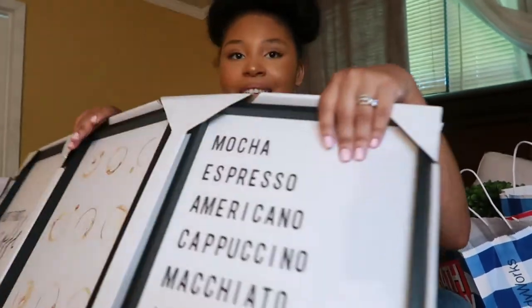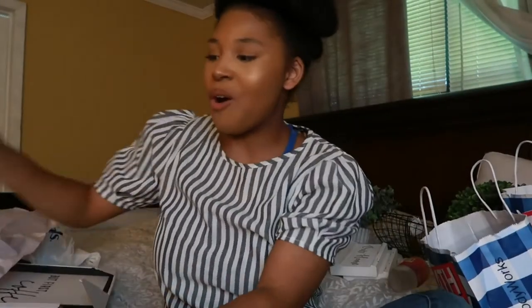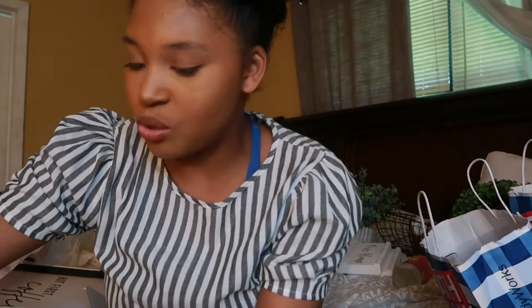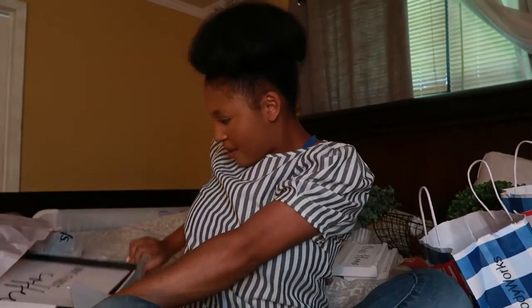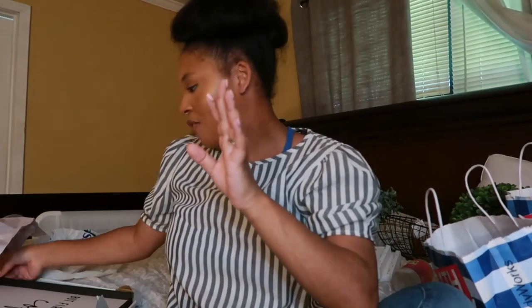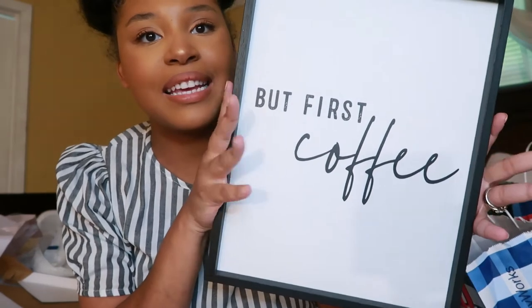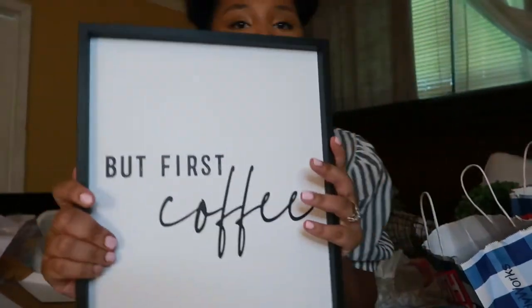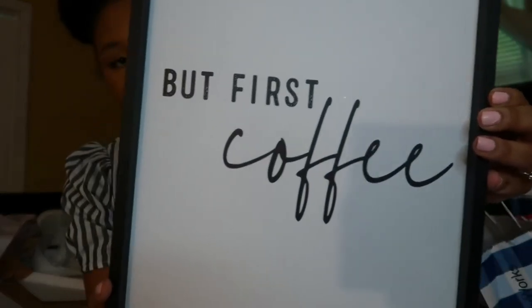So what I'm so excited for is this. I'm gonna take them out and show you guys what they look like individually, but hang on, I'll be right back. Okay, I had to take the lid things off, but I'm back, and I got these cute little signs. It says "But first coffee," and I thought this was so cute.